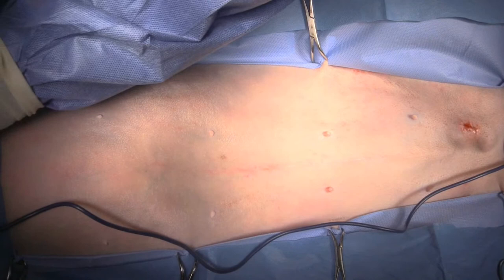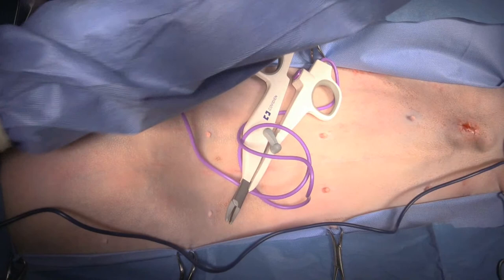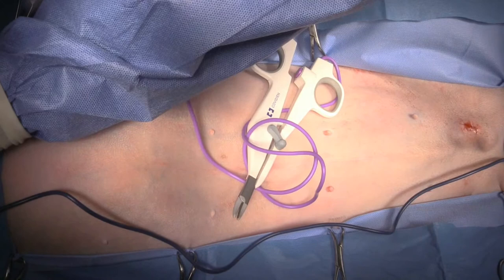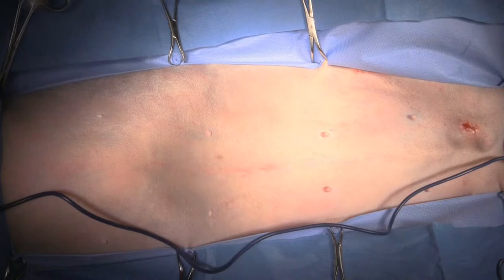And that clearly is what contributed to the development of this tumor. If you spay them before their first heat, you give them about 99.5% protection. If you spay them between their first and second heat, you give about 95% protection. And if you spay them after their second heat, you probably don't provide a lot of protection against mammary cancer at all.